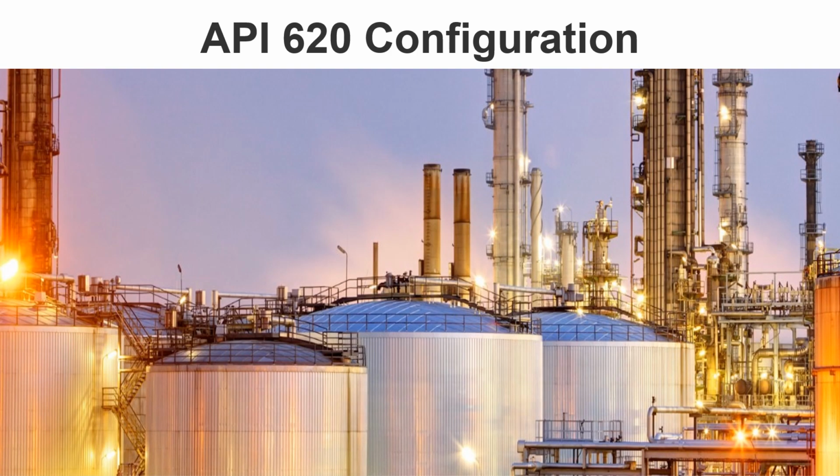API 620 storage tanks will have an elevated or flat bottom. The tank is constructed from carbon steel, stainless steel, or nickel alloys if storing at a lower temperature. The tank will have a single, vertical central axis of revolution with a minimum material thickness of 3/16 inch. All API 620 tanks will need to be inspected and receive a welding certification.